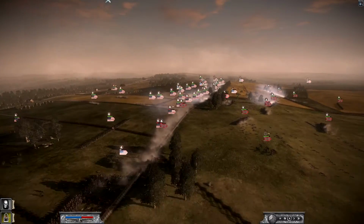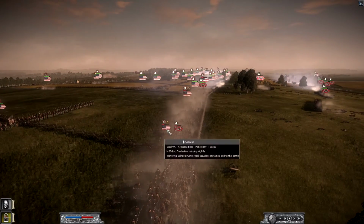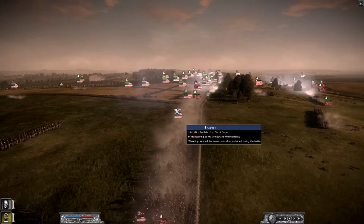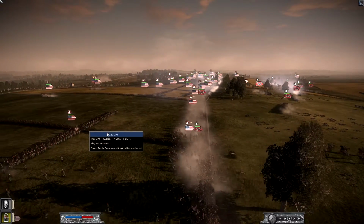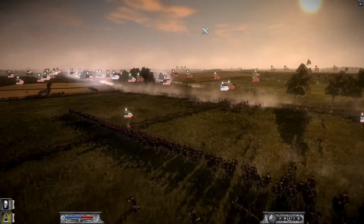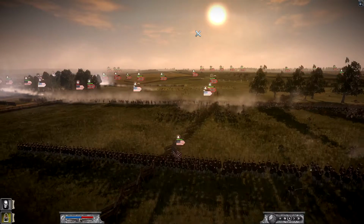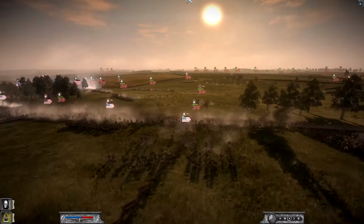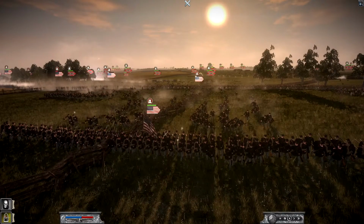And the 57th is the first to break through. They're the first to do it. 53rd suffering just due to the attack. But the 20th Maine, a lot of these guys are suffering even heavier. Yeah, there they go. Maybe the 106th Pennsylvania can form that line. Yeah, Armistead breaking through pretty heavily at this point, as they did historically. They broke that first line pretty well.